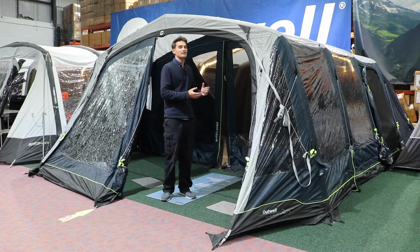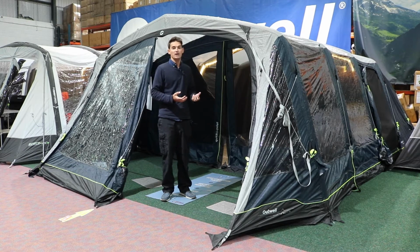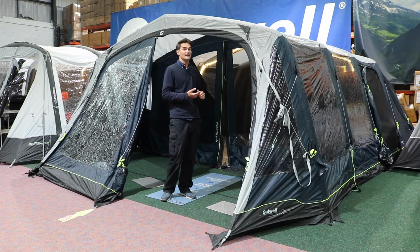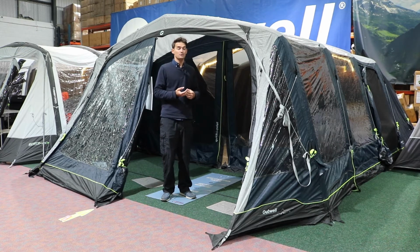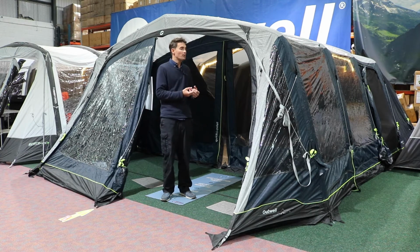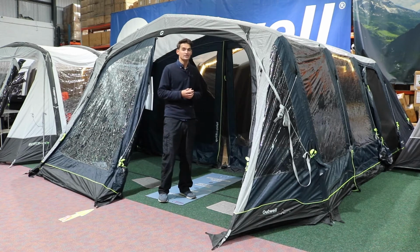Today we're going to take a look at the Outwell Knoxville 7sa family tent. The Knoxville is part of Outwell's Air collection. They have three collections of air tents. The first one is the Prime Air collection, which is the entry-level area. The second range, which this tent is part of, is the Superior Air collection, which is the premium polyester family tents. And then the top end collection is the Imperial TC collection, which is part of the polycotton ranges of tents.